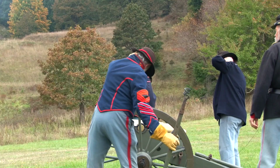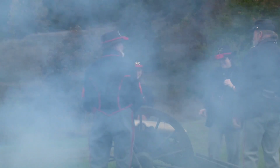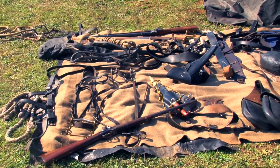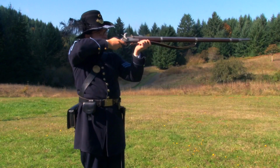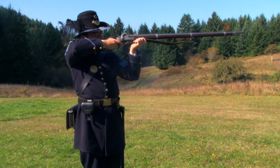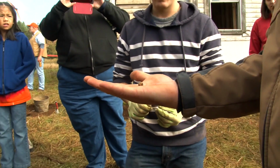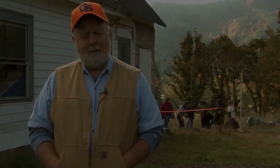I'd never heard of the Civil War in Oregon, and what's going on? How did an average soldier live in the Coast Range of the Pacific Northwest during the Civil War? The answer was here. Ready. Aim. Fire. It's this multi-dimensional exploration of the past, and then you pull it all together and you can start breathing life into this part of Oregon history.